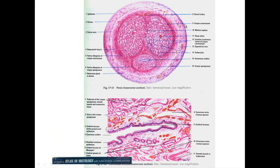Very thin skin out through there, very thin connective tissue. And you have these three cavities. Two of these cavities are the corpus cavernosum, and there's a heavy band of connective tissue around there to resist the pressure that can develop inside. And then there's the urethra, and then there's the corpus spongiosum, the spongy erectile tissue around the urethra.